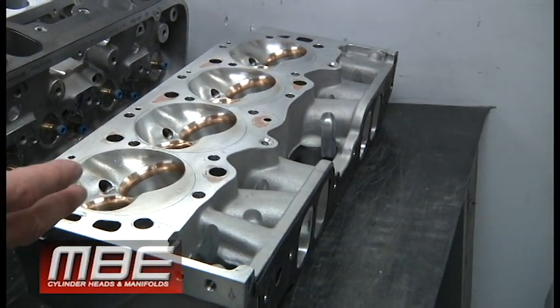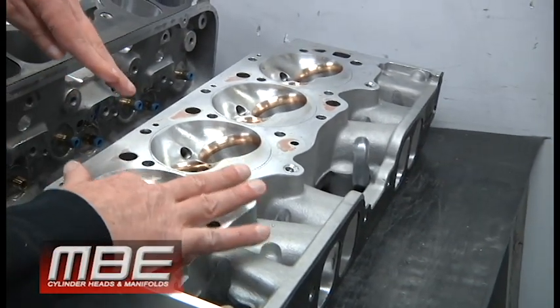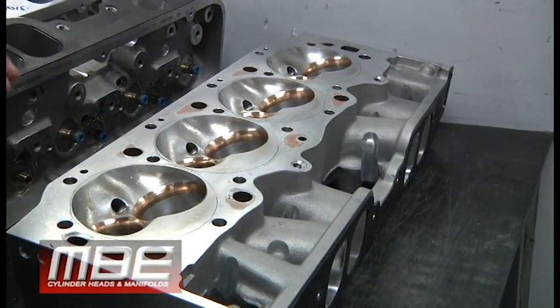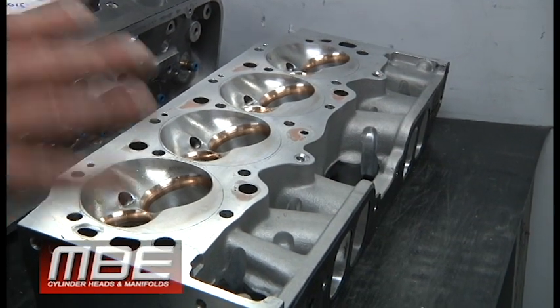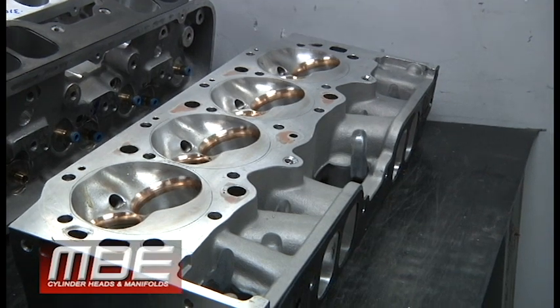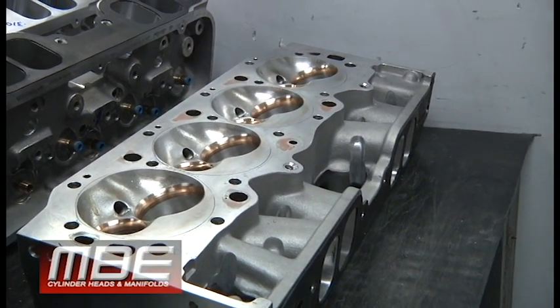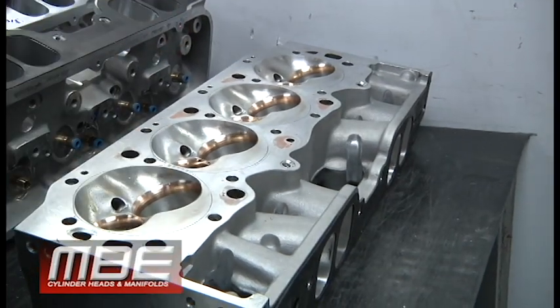So it's always a good idea for the customer to send his heads back, because we can program all these angles and the length of these angles perfectly, instead of using a form cutter that's not the correct angles that you send to your local shop. Plus, you get a valve job on a $100,000 machine instead of a $10,000 machine, and the stuff will last forever.